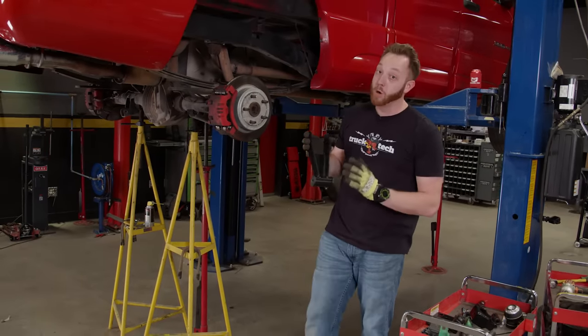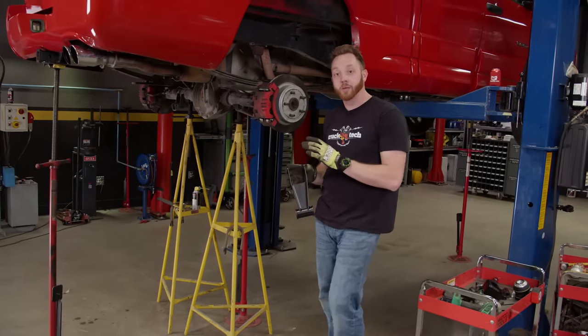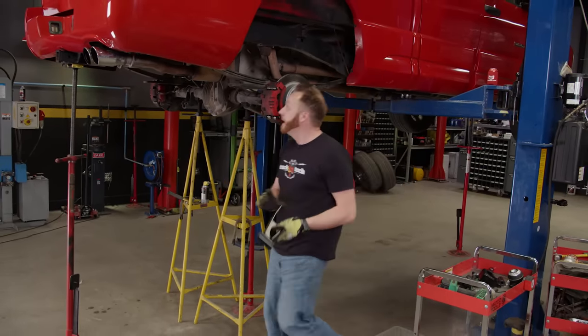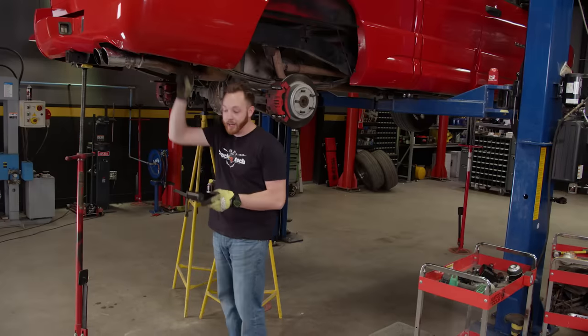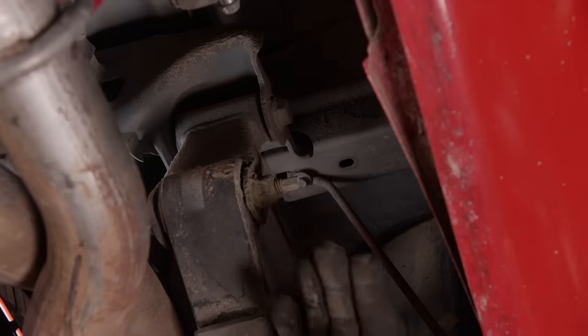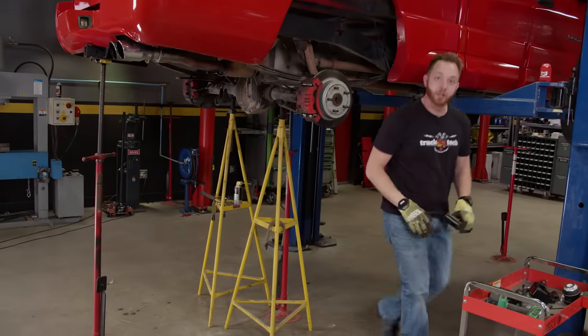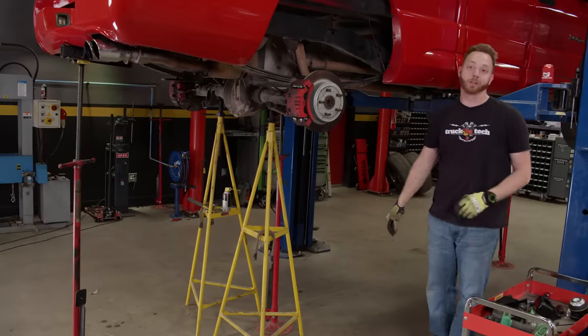Now, typically for most trucks, this would actually lower the rear end even more. But on this generation of Ram, it'll actually lift it. And that's because the stock rear shackle is actually mounted upside down from the way most trucks do it. And that's going to push the back end of the leaf spring further away from the frame, which will lift it back up an inch and a half, which is exactly where we want it to be.